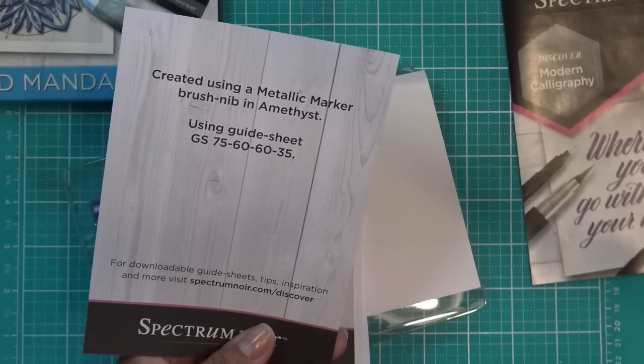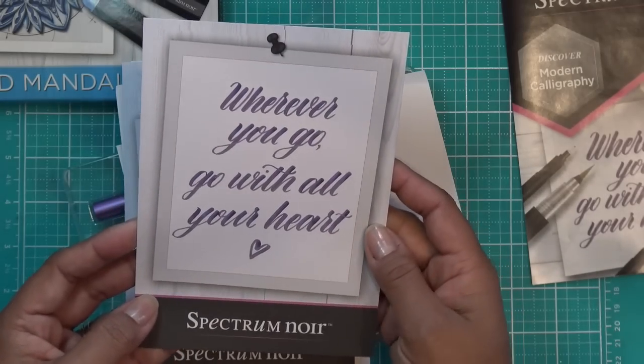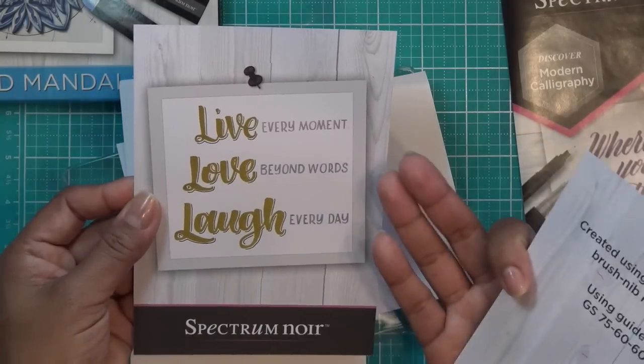Created using a metallic marker, brush nib, and amethyst. Use guide sheet. Wherever you go, go with all your heart. So that's pretty. I guess they're just saying there's like a little something. These are like inspirational sheets, I suppose. Live every moment, love beyond words.